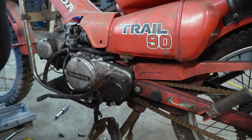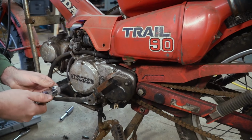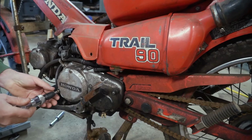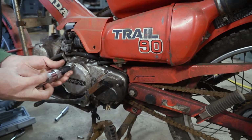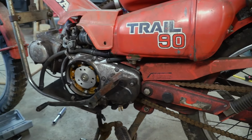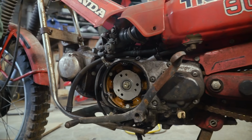Wait a minute. I hope we're going in the right place. Isn't this where usually the flywheel is? I mean, on a 70. Yeah. It could be used to keep rain out. Yeah, that's true. It seems oily though. This is the charging. Interesting. This is not like a regular.